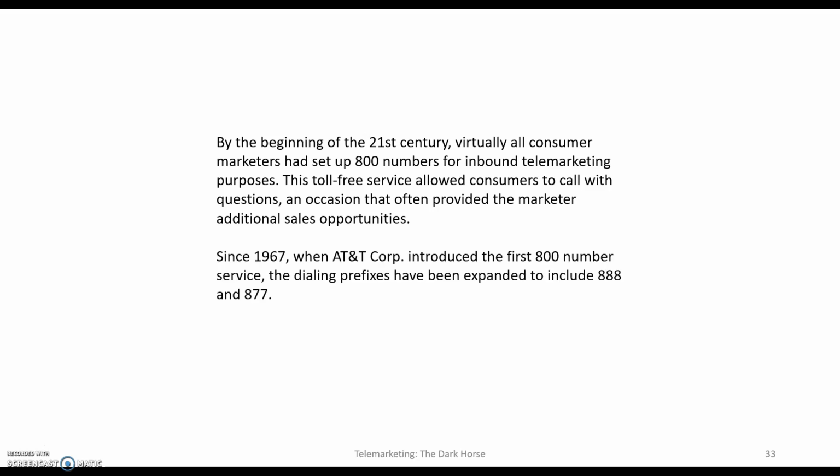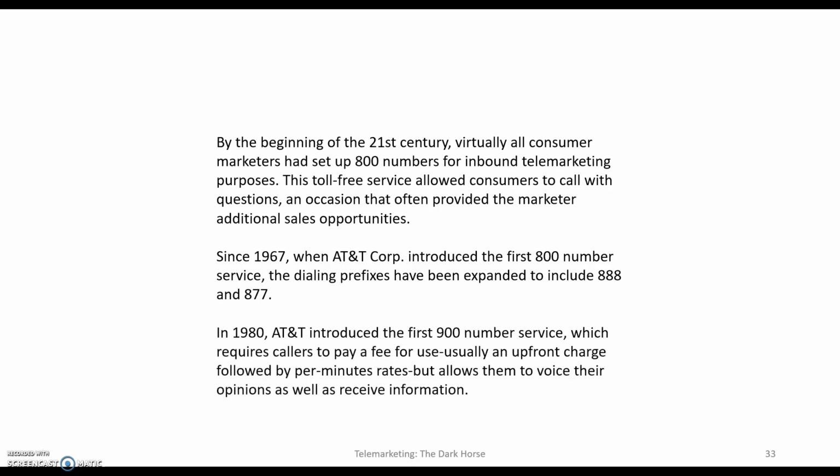these people are an important part of the company. They should be treated well and rewarded and made to feel good about their jobs and positions, because if the company does that, they're just going to broadcast that feeling of warmth about the company to the customers, and that'll just work for everybody. Okay, now there's other 800 numbers, 888, 877, etc.